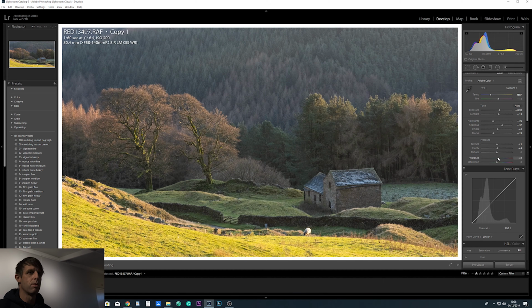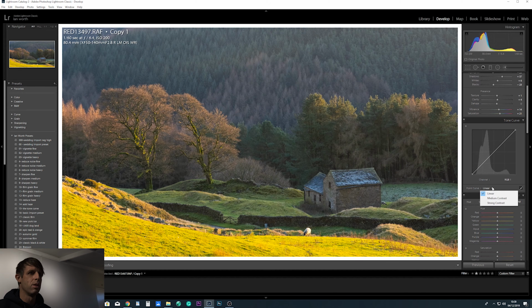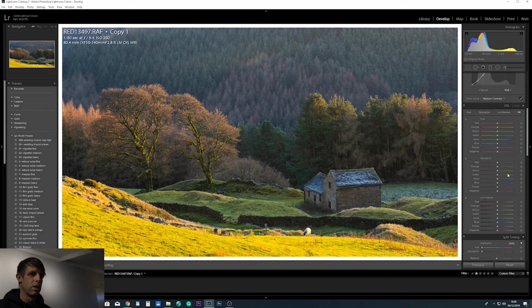Vibrance I'm going to push up about 14, somewhere around about there, and then saturation to around about +21. Now, I know this looks awful at the minute, and that's to be expected because we're going to be desaturating a lot of the image, but we're going to be doing that in the HSL. So at this stage we can see what colours we've got and what we want to take away, and then we can start adjusting our colour palette. I'm going to add a tone curve to this image as well, just a medium tone curve. Quite a bit of contrast to the image. Now it's starting to look quite garish at the minute, but don't worry about that. This is where the magic is going to happen.